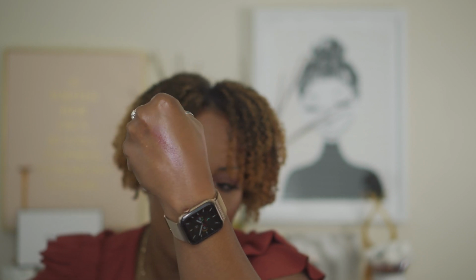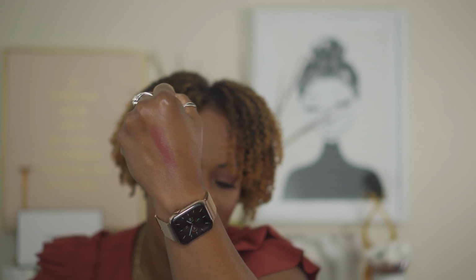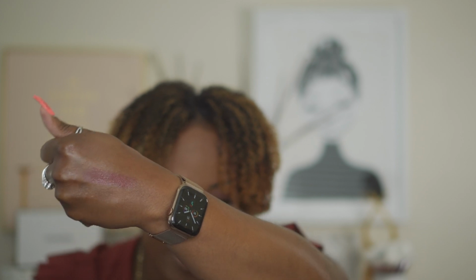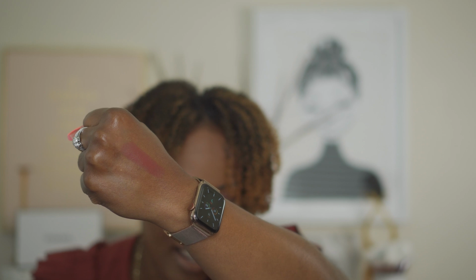So pretty. It's like a nice, almost like terracotta, but still has a little bit of warmth to it. So very, very pretty. Yeah, not like a terracotta, but like a mauve. See, my hand is so shiny, you can't really see. Sorry. There we go. So you can kind of see it has that nice mauve tone to it. Very hydrating. I wonder what kind of oils this has. Okay, so let's get the tea on this Rare Beauty.